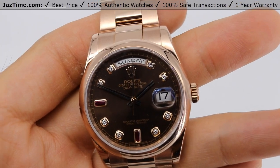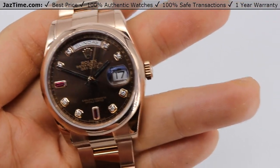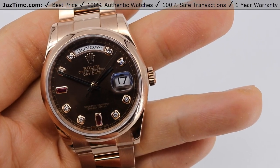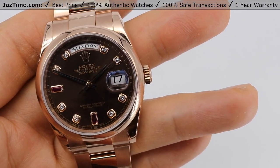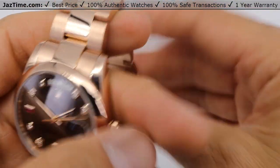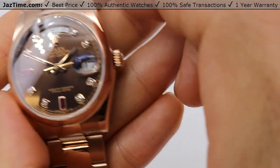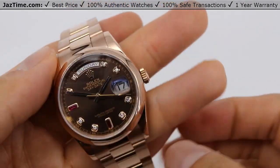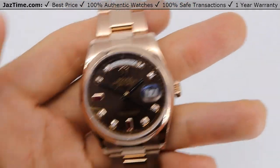Today, I'm going to be reviewing the Rolex Day-Date 36 Rose Gold Reference 118205 Chocolate Diamond Ruby Dial with Oyster Bracelet. I'm going to talk to you guys about the case, the dial, the bezel, the bracelet, try it on, and give you my thoughts. So let's dive right in.